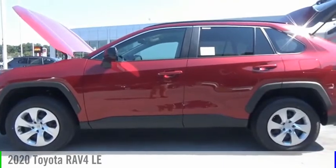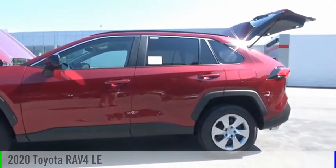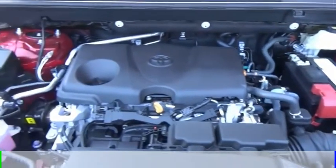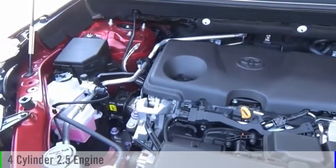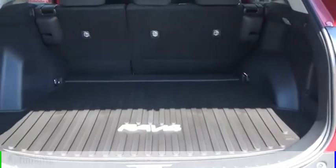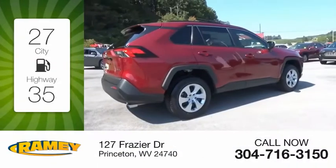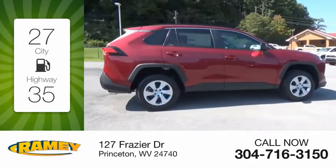Make a great choice today with the 2020 RAV4. This vehicle is powered by a front-wheel drive, 4-cylinder, 2.5-liter engine, and comes with an automatic transmission. Great fuel efficiency saves you money by requiring fewer trips to the gas station.